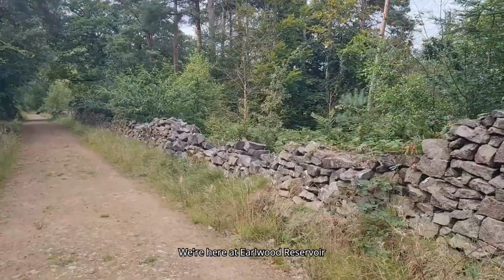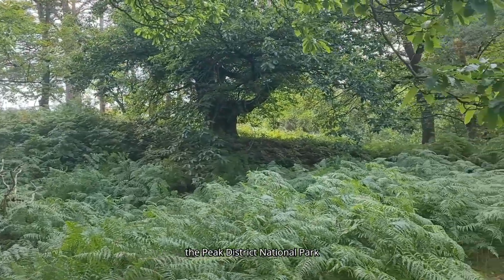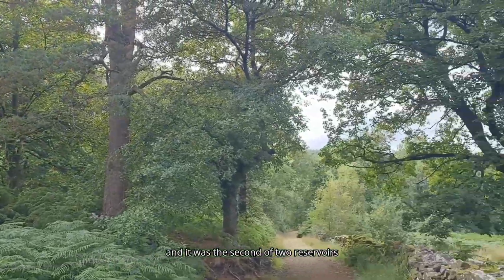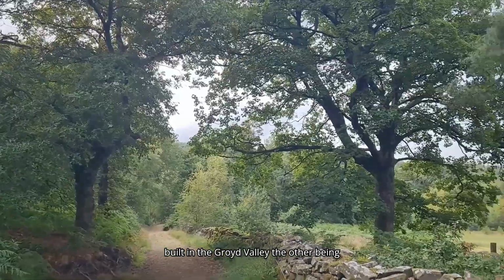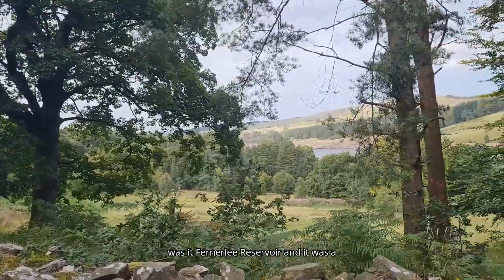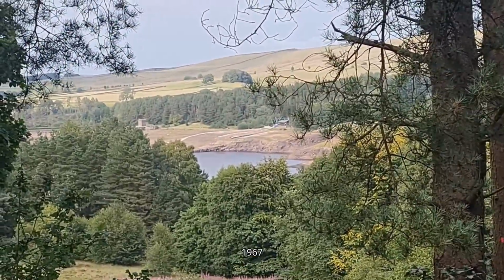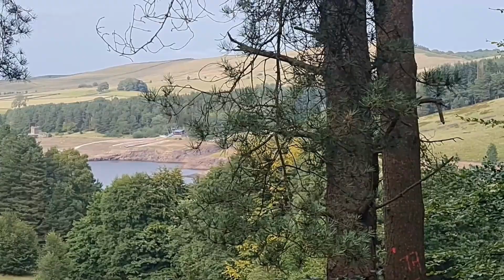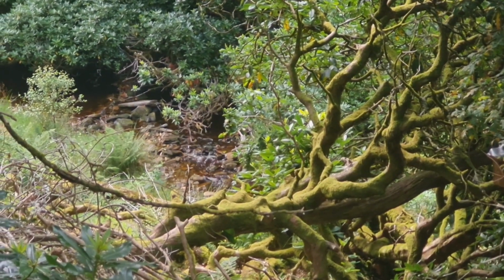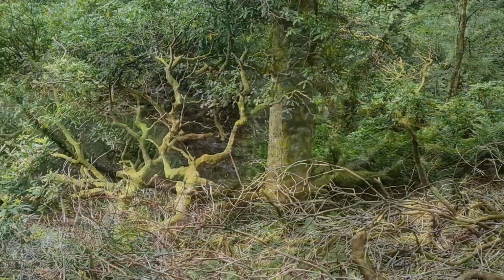We're here at Errwood Reservoir, in the Peak District National Park. It was the second of two reservoirs built in the Goyt Valley, the other being, was it Fernilee Reservoir? It cost 1.5 million in 1967 and holds over 4 million litres. It's said to hold good stocks of rainbow and brown trout.